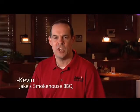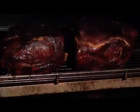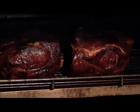Hi, my name's Kevin at Jake's Smokehouse Barbecue in Virginia Beach. Jake's is located a few minutes from the ocean front. We have ample parking. You can come in and enjoy dinner for 2 or a party up to 100, 150 here at Jake's. Here at Jake's Smokehouse Barbecue, we say there's no cooking like slow cooking.